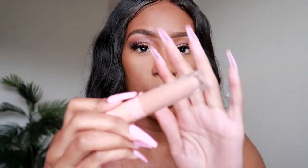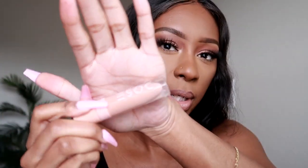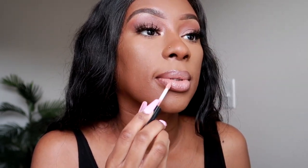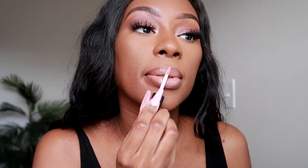With this Dose of Colors nude right here. Okay, I'm gonna put a little bit of this Ariana Grande and MAC lip gloss on top. And we're gonna set everything with our Urban Decay All Nighter Setting Spray.